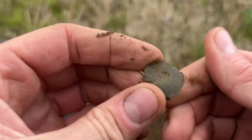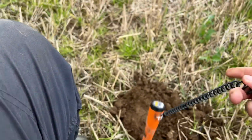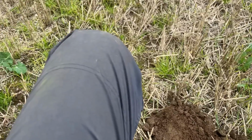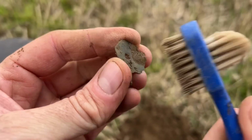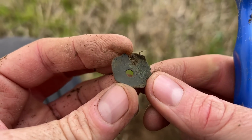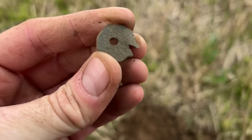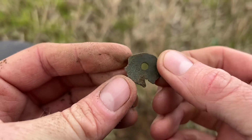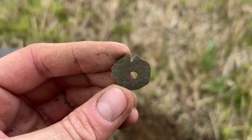Oh, it's not a coin or a button. Well, it could be a button, I suppose. It could be a button. Let's turn that off. It could be a crudely made little button. Well, it's copper alloy. And I don't know, crudely made button or a crudely made washer. But either way, it's got a bit of age to it, been in the ground for a while.